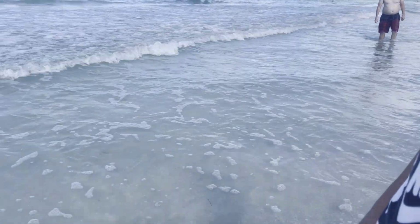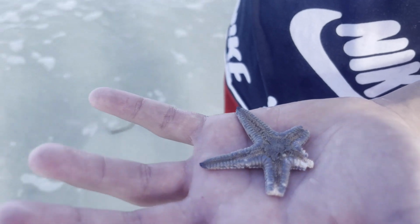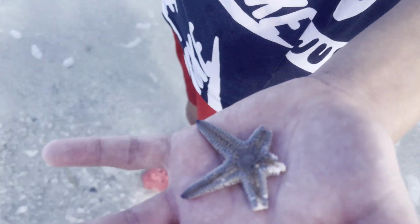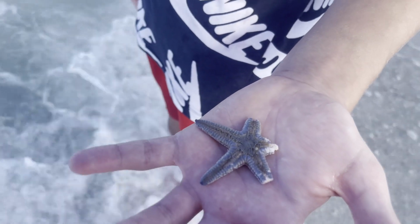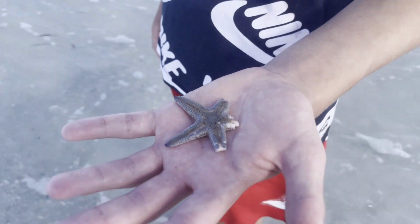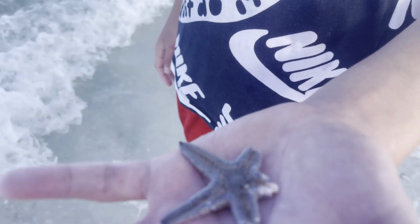Well, we found another one. I found this one. Camden's holding him. This one's had some wear and tear, unfortunately. Poor little guy. Camden says he feels him still suctioning, so he's still alive. So we'll put him back too.